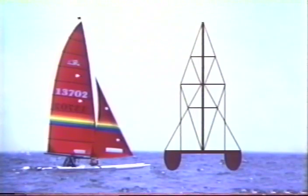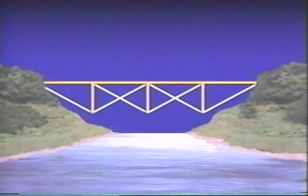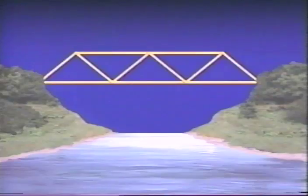Back to the bridges. One final refinement was yet to be made by a Brit, James Warren. He finally came up with a bridge truss that used such a small amount of members that it could be made out of steel economically. He simply eliminated the verticals and used alternating diagonals. This is the Warren truss.